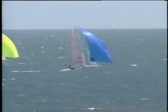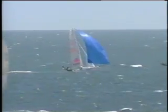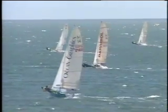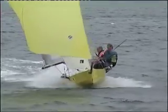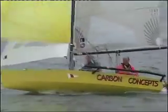So how fast do these things go? I would say they would do about 30 mile an hour. In a good 20-25 knot breeze, in flattish water, it would have to go as fast as the wind or faster, so it would have to go up around 30 mile an hour. So that's as fast as your average tinny? Yes, but not as much fun in a tin.